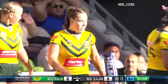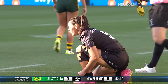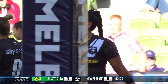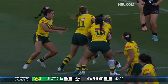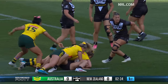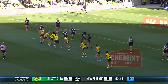Well, they're ready to pounce, the Jillaroos. The Kiwi Ferns, they did a great job to absorb back-to-back sets. A lot of pressure on their line, but you can just see the intent from the Jillaroos. Looking to use the ball, potentially even tire out the Kiwi Ferns a little bit, but they're ready to pounce, that's for sure. Yeah, they look really quick. I just think there's a couple of times where a couple of players have missed their assignment, and that's where those errors have come from. But looking very willing to move the footy, and the Kiwis' defence up to the challenge in the first few minutes. And it's good evening to Billy Slater.